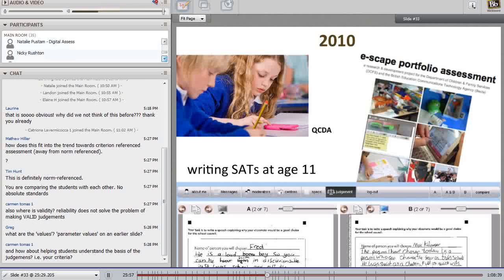The Eastgate Portfolio Assessment was submitted to QCA in 2010, and it was at the same time that the QCA was dealing with writing SATs at age 11. What happens with writing SATs is that children write a short story, two sides of A4, something like that, and that was then all marked by QCA and the results sent back to the schools, and the schools reacted very badly to those data, and QCA was inundated with regrading appeals.